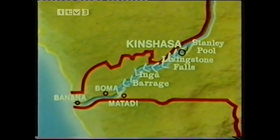Between Kinshasa and the Atlantic Ocean lie nearly 200 miles of continuous cataracts, including a fearsome stretch above and below the Inga Barrage, where a hydroelectric dam has recently been built. Downstream, the Zaire River at last flattens out and becomes navigable for its last 100 miles, for the deep water port at Matadi, then on to Boma, where Stanley arrived more dead than alive at the end of his journey in 1877. The river finally meets the Atlantic at a town with the unlikely name of Banana.